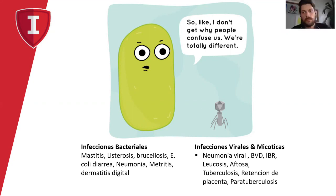We often think of the immune system as one system, but really there are two distinct branches meant to deal with these two different challenges.